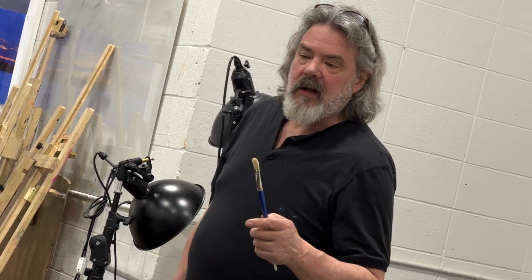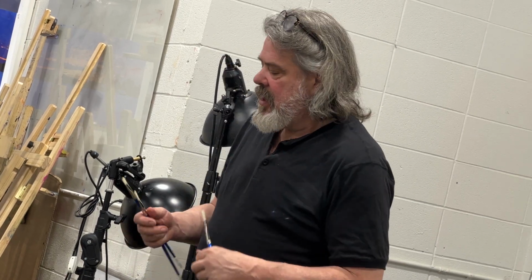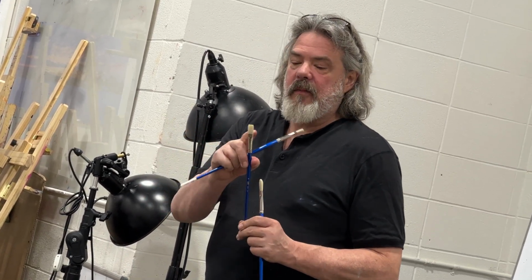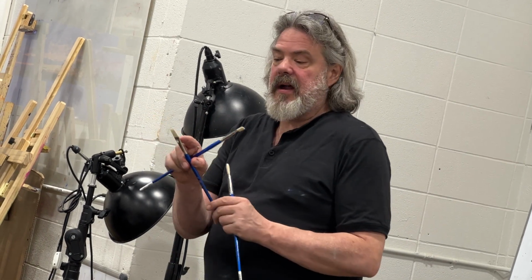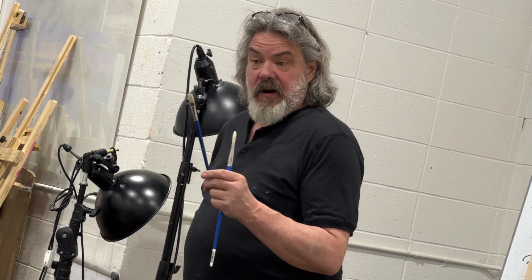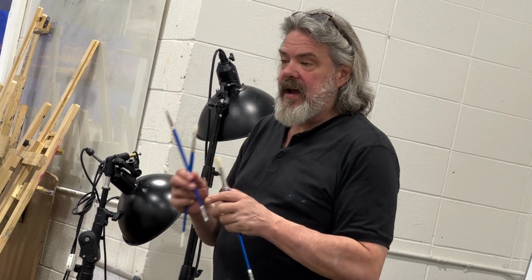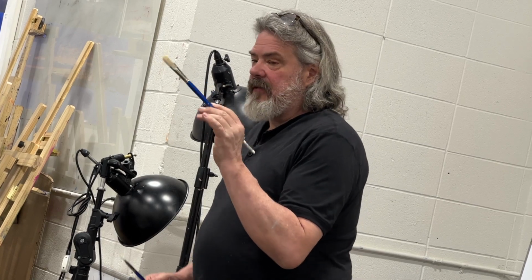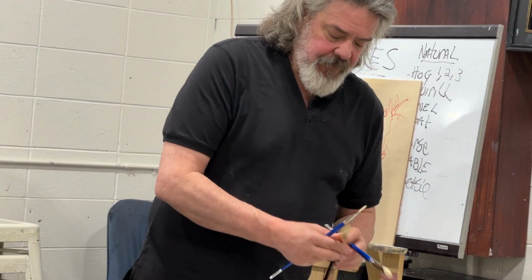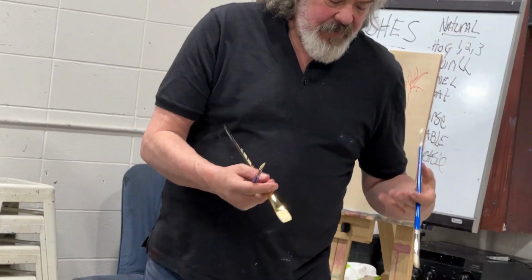So some people will tell you, oh, get filberts, they're great because they give soft edges. Well, I'm going to tell you now that after about 3 uses of this brush right here, these edges start to wear a little bit and you will get sort of a filbert out of it and you will get a soft edge. You can control this brush to make a soft edge. This, yes, will give you a soft edge, but here's the difference. So these two brushes are both number 8s right here.